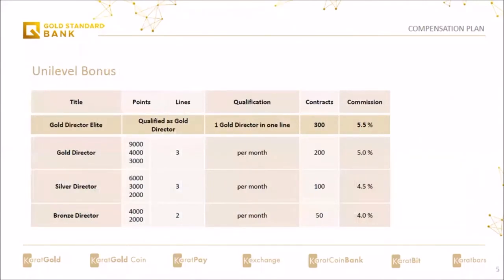This next slide is when you're advancing a little bit more. There's more volume going through your business, and you get to the bronze director level. At the bronze director level, if you hit that ever, you don't have to hold it 3 times. You will always be at the status of gold manager at a minimum. You can never fall below that again.